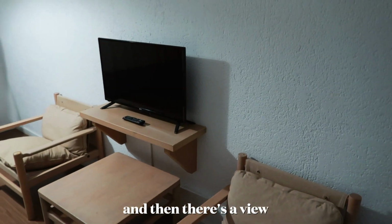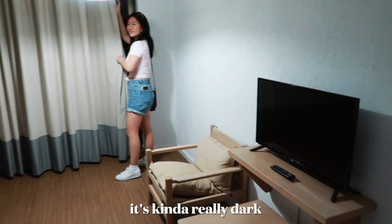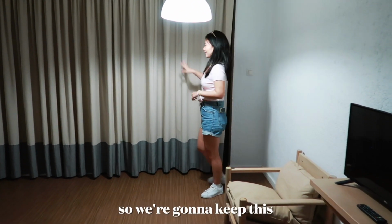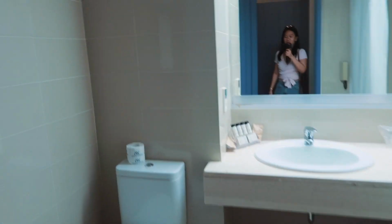And then there's a view, but honestly, it looks really dark and I don't wanna see any weirdos outside, so we're gonna keep this closed. For the washroom, she just looks like this. There's a toilet, mirror, and then there's a big tub. All right, good night. I'll see you tomorrow. Bye.